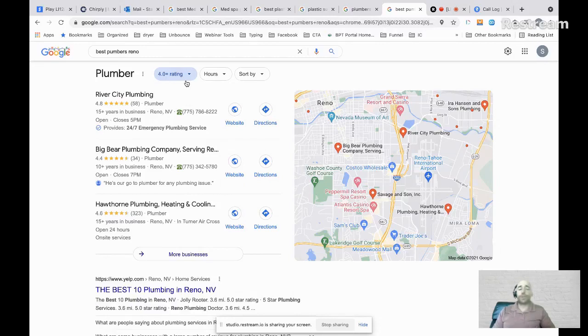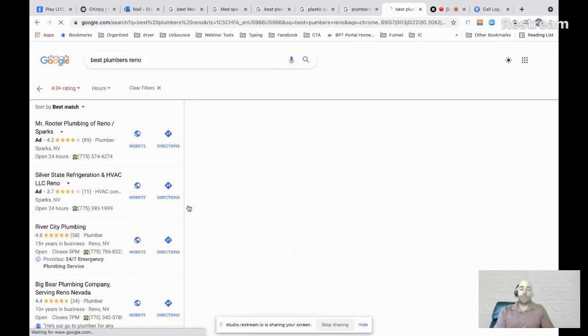Google has spent a ton of money behind what was Google My Business. Last year was probably one of the biggest financial commitments they made to it. Now stay with me here. We're going to go back and dive into the map listing. So how can you make your map listing better? Even 34 reviews, 323 reviews. I would say Hawthorne's doing the best job at reviews, but let's click into it.